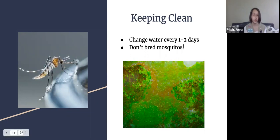Algae can grow in the bird bath, and algae can be toxic to birds. If algae develops in your bird bath, clean it with hot water and a stiff brush. Some of the things that can help prevent mosquitoes and algae is moving water. It really helps with that.